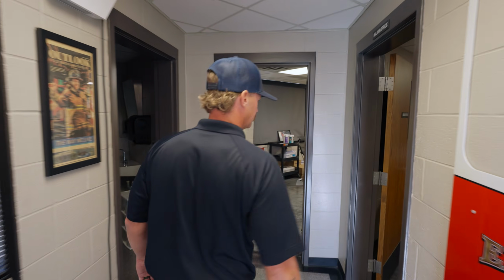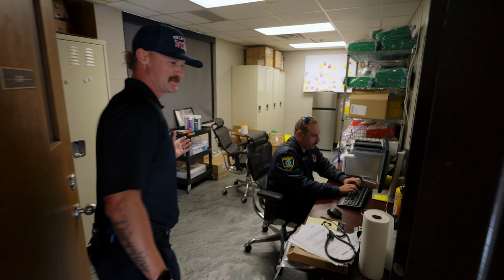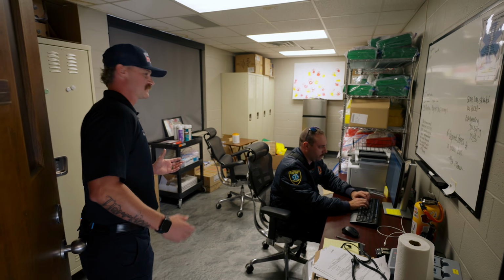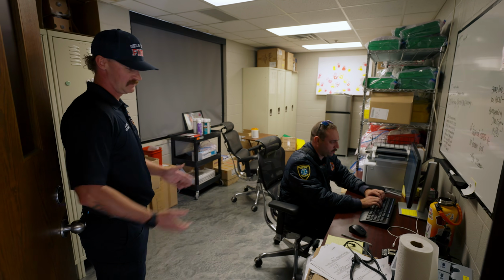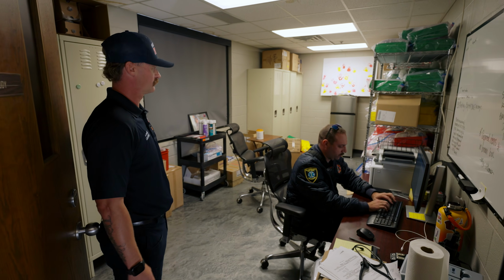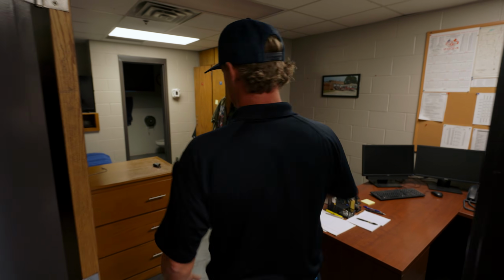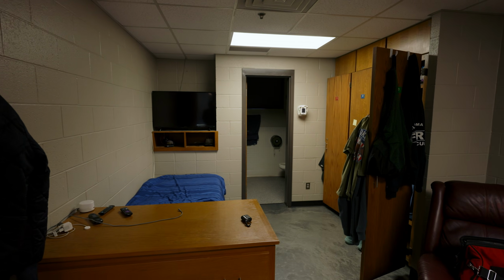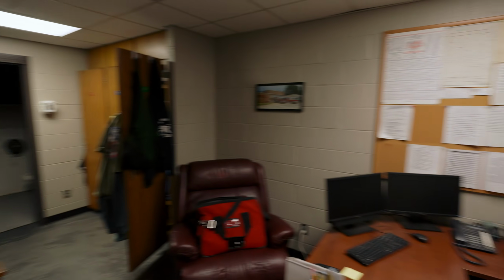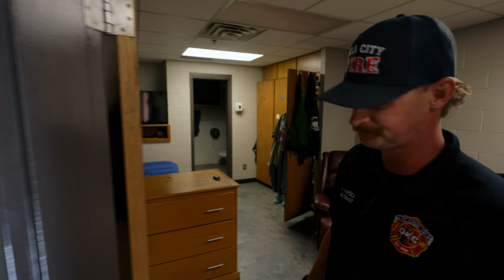Back here, we have the EMS office that was once the juniors. This is where they restock their lockers and their resupply, and they're able to do their computer work in here as well. And then this is the station officer's living quarters, complete with his own bathroom and his bed. He has a computer to be able to file out the paperwork as well. And they have their own personal lockers as well.